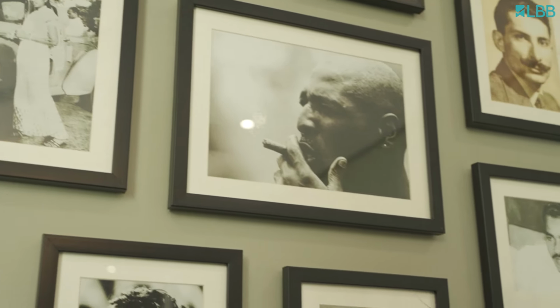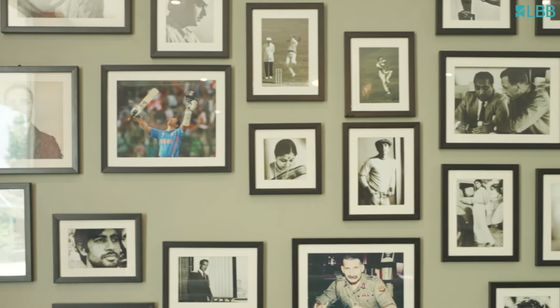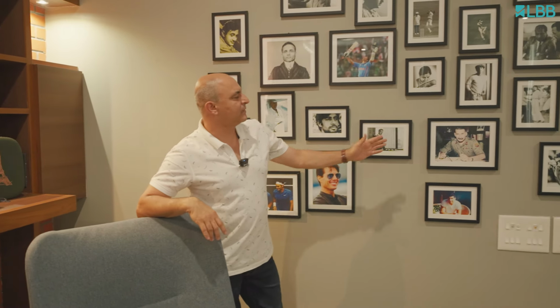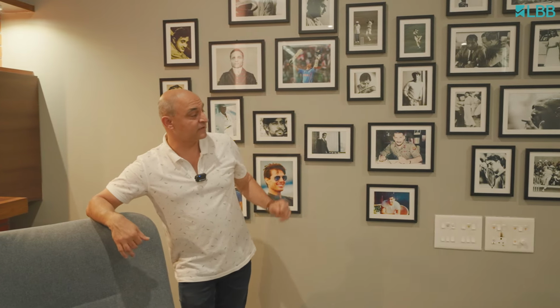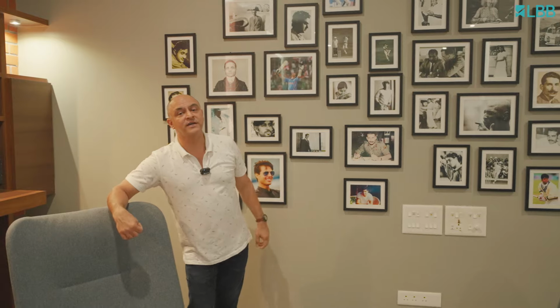Then we have Sir Vivian Richards in his usual swagger. We have Sachin Tendulkar here, and this picture is his last Test 100 at Cape Town. So if you see, we have Field Marshal Sam Manekshaw here. We have PM Modi ji here, a picture from his younger days. We also have Shiv Kumar ji Sharma here.